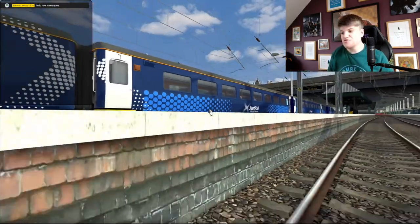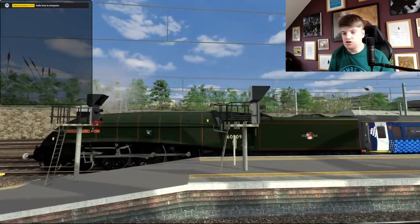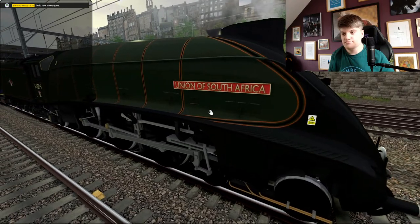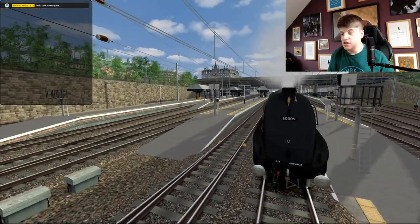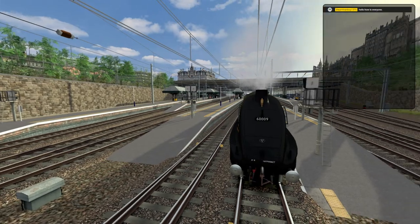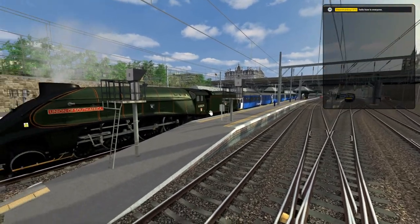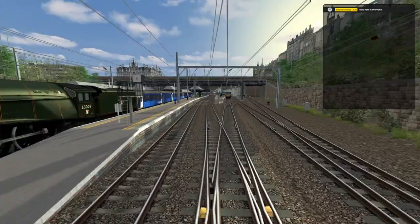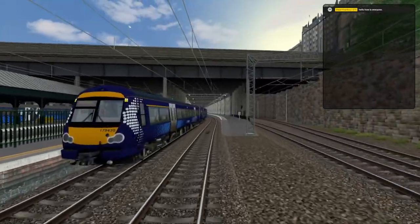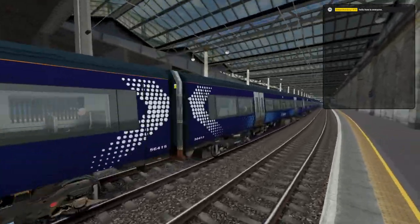Yep, we are using the ScotRail coaches that come with the route itself, and then also Union of South Africa herself. So yeah, I will just turn off the webcam so you get a bit more frame rate of the game. Also along here we have a class 170 that comes with the route, which looks really good, I may say. Absolutely love that.